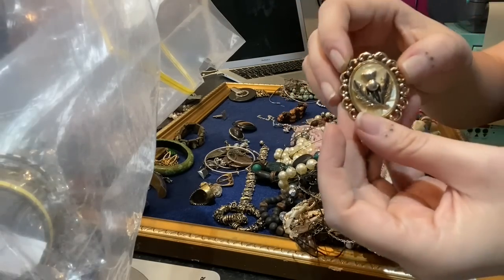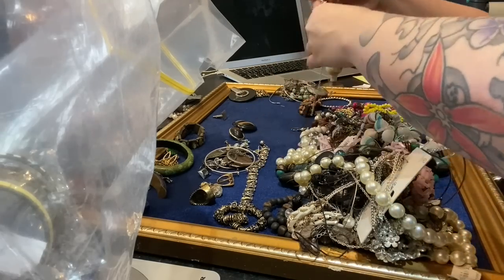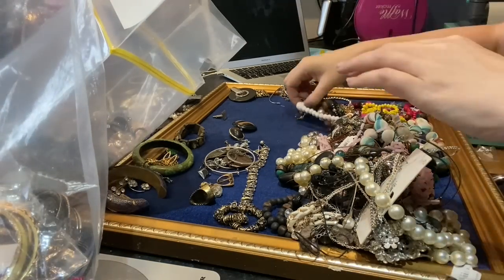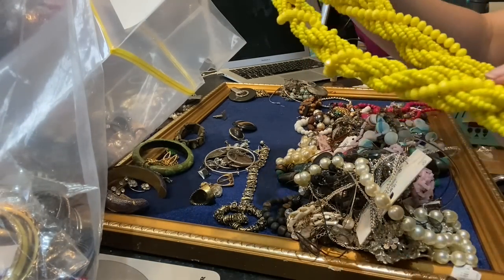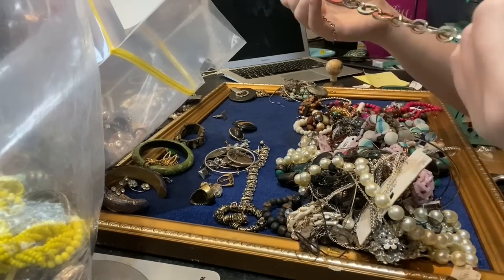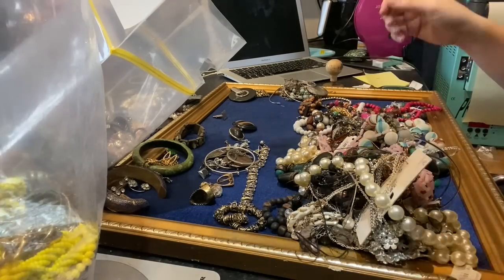Little vintage scarf ring, that'll go in a vintage lot. Oh, pretty little sparkly butterfly. You can see some hairs in here, which is just lovely. Bright yellow, that'll be nice for summer. So it's got some different color enamel chains. That's quite acceptable.